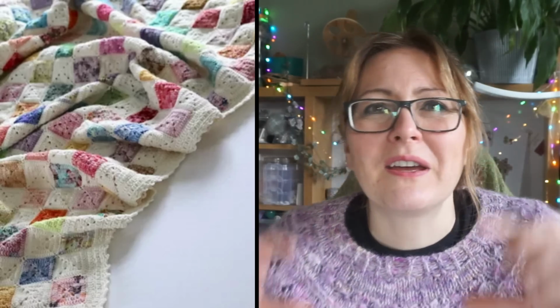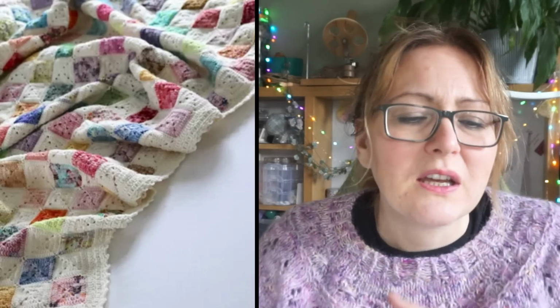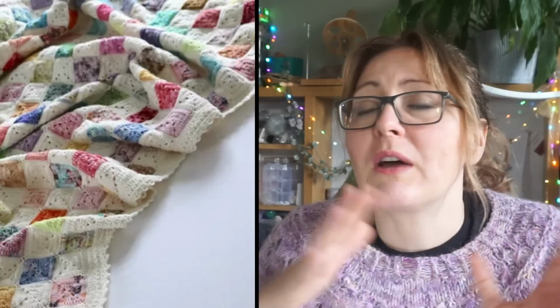I did try to make it before I knew how to crochet properly. Made a right mess of it. My squares were like this big, this big, this big. They were just stupid. I'm going to pull it all out and try again. I'm actually doing it in DK though, because I have a lot of DK left over. So I'm really going to try and make this. It's just so pretty.